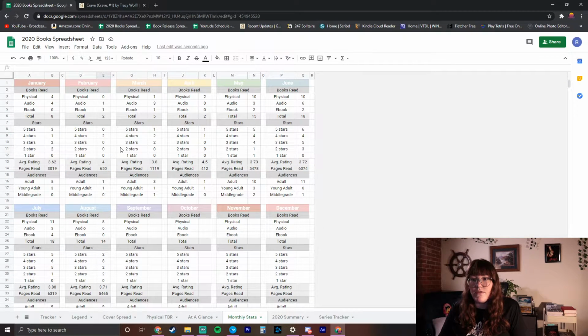And this is one of my favorite spreads just to look at, because I love being able to see the differences in months and what happened in these months that made me only read like 2 books, 5 books, and 2 books. I don't know what was happening to me.